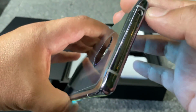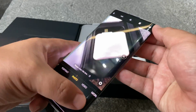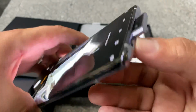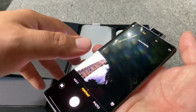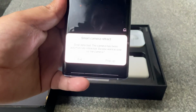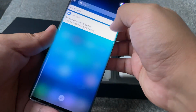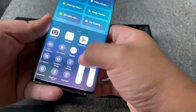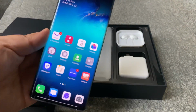Look at this. From the 3.5 millimeter headphone jack, you have that pop-up camera, which let's see what that looks like here. Look at that pop-up camera module, one of the biggest ones I've seen on a phone. Let's see if it has that drop detection. Does it have it? Yes, it does. You see there, it says smart camera retract. And let's lower the brightness here so we can get a little bit more contrast in the video. Shout out to the iPhone 11 Pro Max, which is doing this video right here.